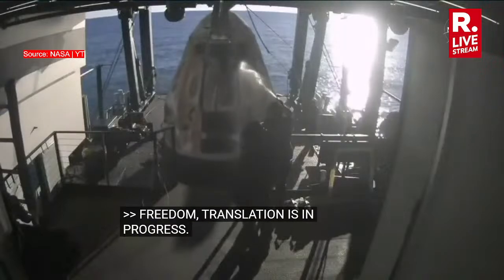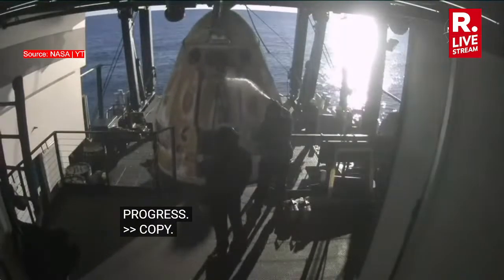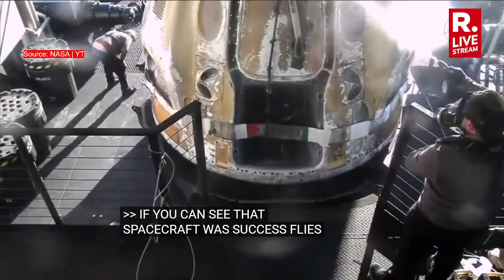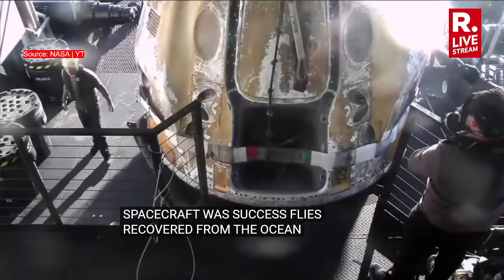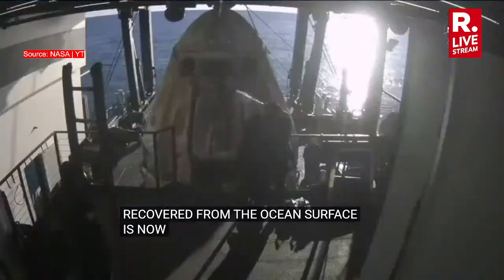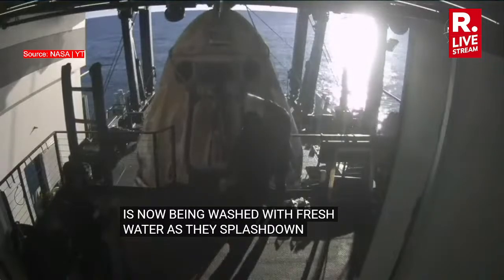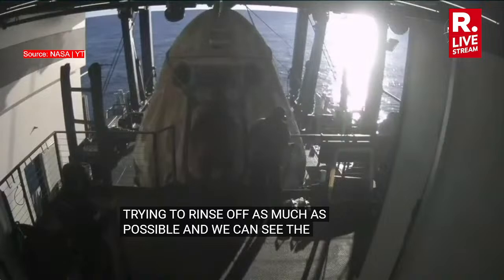We can see that spacecraft was successfully recovered from the ocean surface and is now being washed with fresh water, as obviously they splashed down in salt water. So we're trying to rinse off as much of that salt water as possible. And we can see the spacecraft continuing to move closer and closer to that recovery deck.